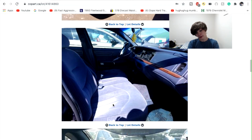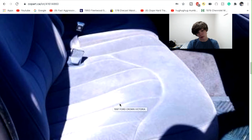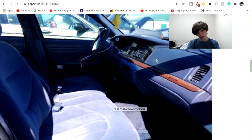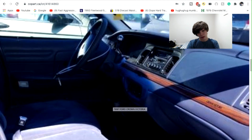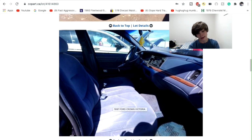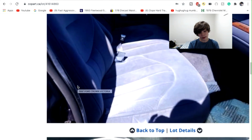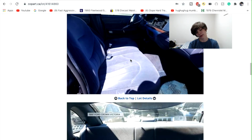Looking at the interior, it looks actually fairly decent. I can't see any signs of significant damage. The passenger seat looks fine. The driver's seat looks okay. The radio here, I don't see anything wrong. There's a tape player and everything, so that's fine. So this is a '97, and it looks like it's in fairly decent condition. That seat looks a little thin for a '97, but that's okay.